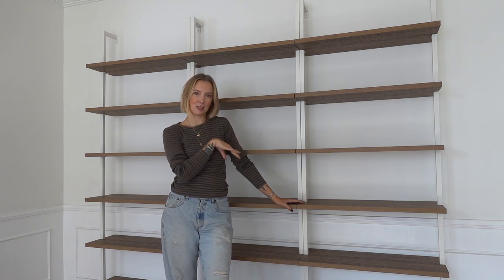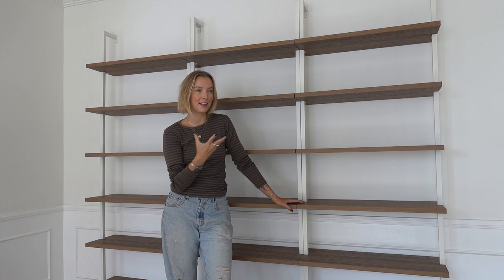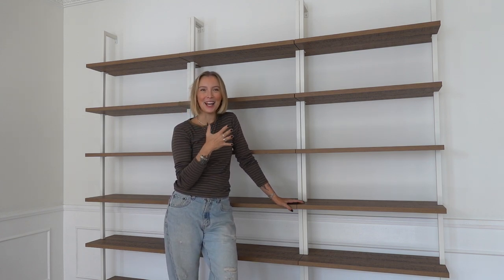I did it on my last bookshelf that I had here. I obviously have so much more space, so it's not gonna be fully full, but that's the beauty of a bookshelf. As you grow and get more books, it'll fill up, and I'm so excited.